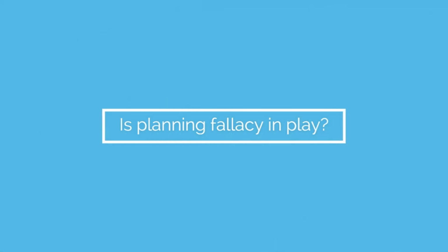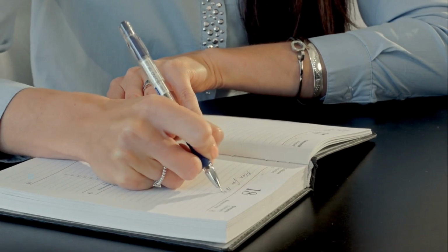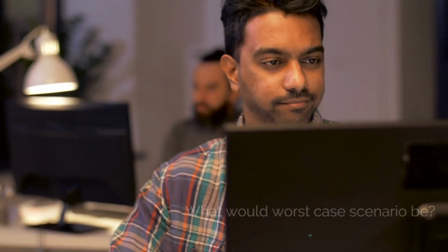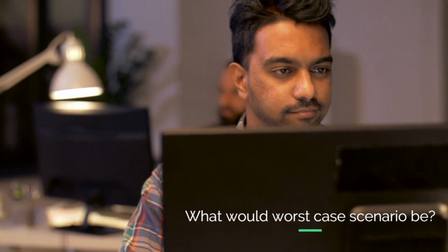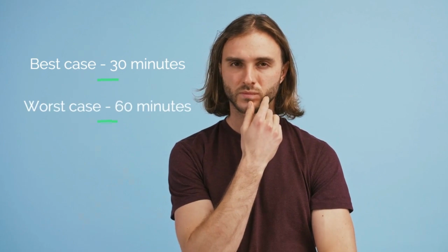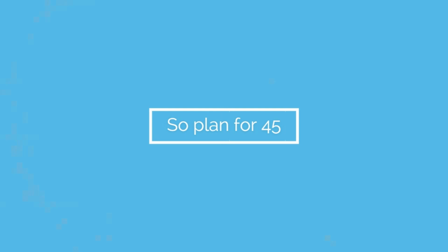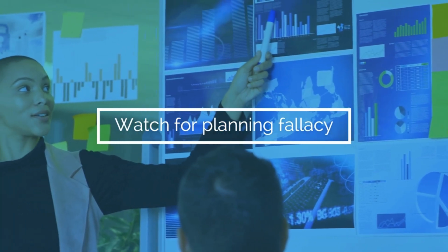And if it is, to overcome it, when you estimate how long something will take, ask yourself, what would worst case scenario actually be? And then plan for the middle. So going back to the meeting, best case, 30 minutes. Worst case, 60 minutes. So plan for 45. In summary, tip 5 is watch for planning fallacy.